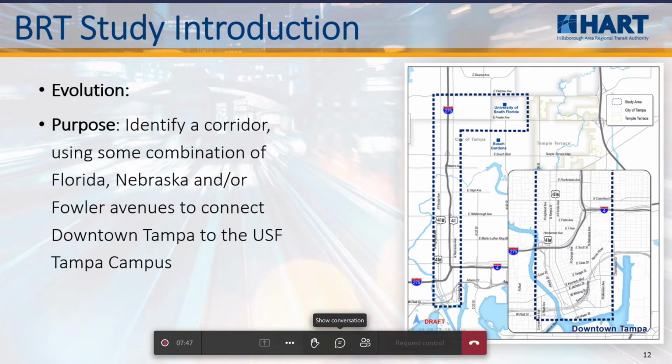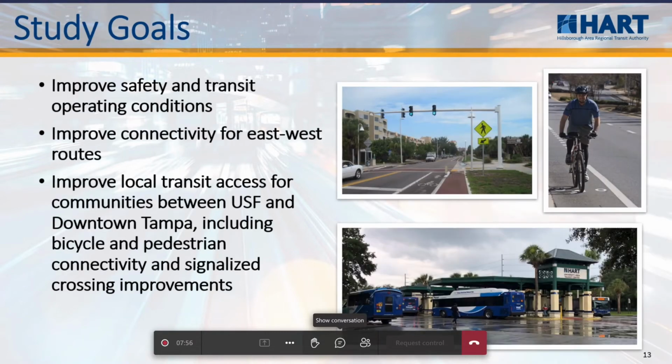So we originally looked to identify a corridor on Florida, some combination of Florida, Nebraska, and Fowler to connect USF to downtown. We want to improve safety and transit operations, operating conditions, connectivity for east-west routes, and improve the local transit access for communities up and down the corridor and on the ends.